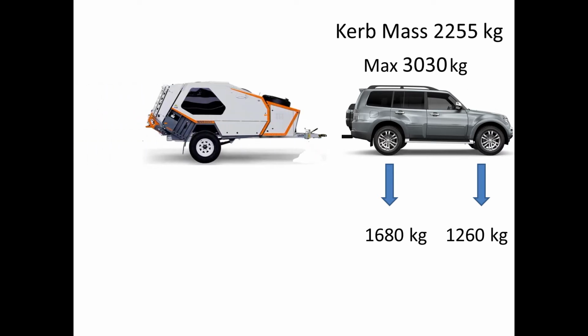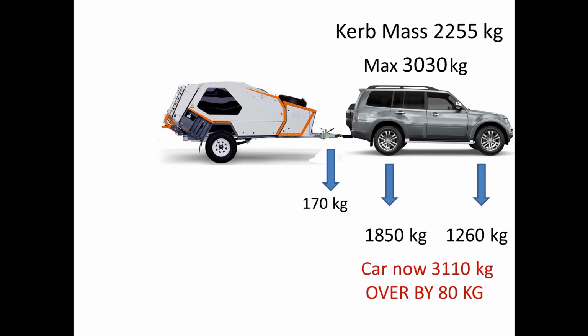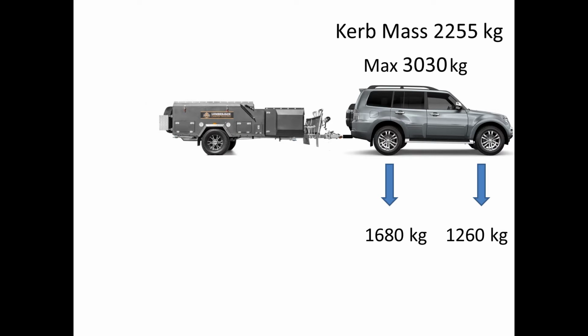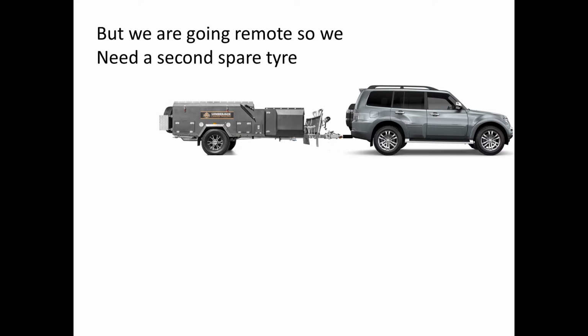Try a lighter van. You think a Pajero towing a T-van, not a problem, but a T-van has a fair ball weight, 170. That makes 1850 on the back, and we're still over by 80 kilograms just towing a T-van. Put a camper trailer on the back, and they're a lot lighter, 90 kilograms. It'll come out just legal. You haven't got a lot of wriggle room, and it's an amazing figure when you look at it.